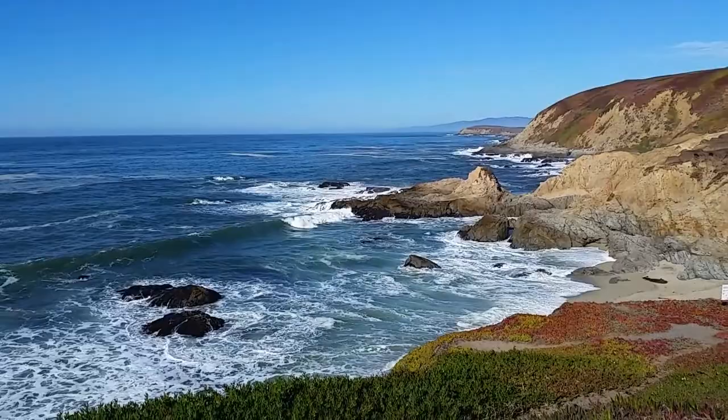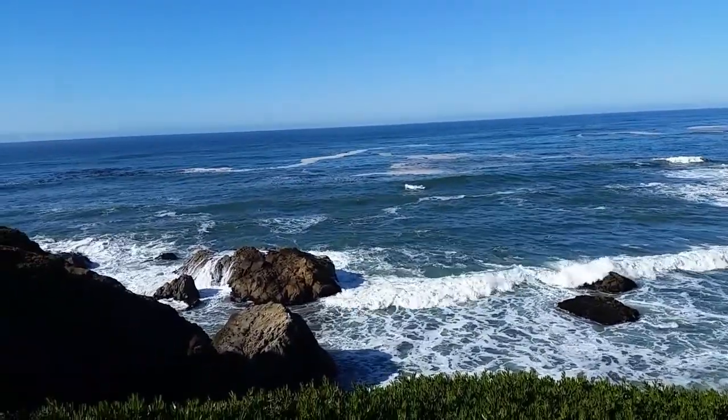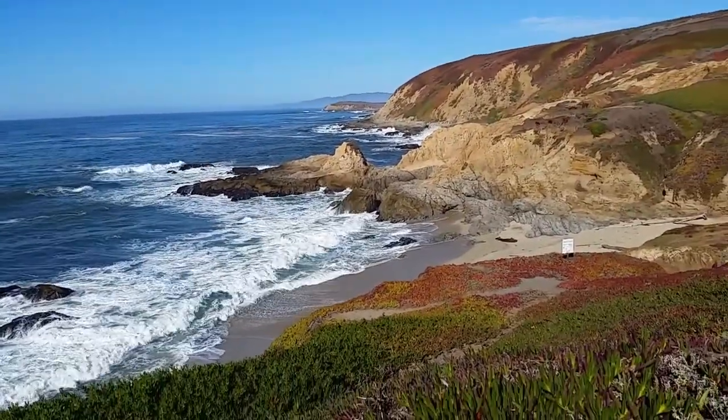We are at November 20th, 2020. It's a gorgeous fall day, and I'm going to hike around this area. Come along with me.